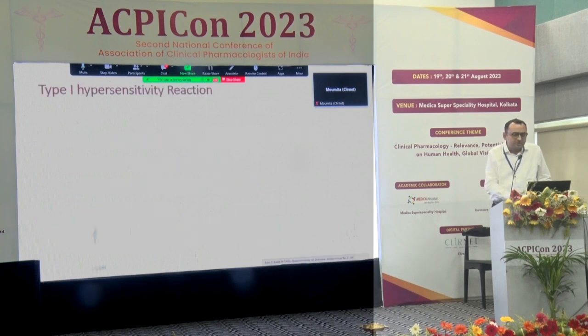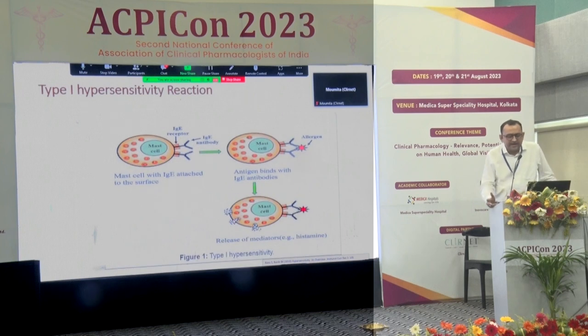So why is this important? Because as a drug allergy specialist, or even we can call it clinical pharmacologist, we need to understand the basic mechanism first. If we know about the mechanism of drug allergy, starting from the type 1 hypersensitivity reaction, how this happens, I am not going into details, but we know the mast cell activation, how it happens when the IgE attaches to the Fc epsilon receptor, and again the antigen will enter, there will be some reactions and they will release those mediators.